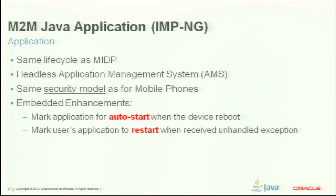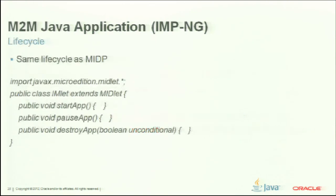We have some embedded-specific features for the applications. For example, when I reset the device, I want a set of applications to be started automatically. I want to control even the order of the launch of those applications. I want this application first and that one right after that. And if an application crashes, maybe I want to mark my application to be restarted automatically. So there are a set of specific embedded features. If you want to run the device 24/7, you need to comply with that.